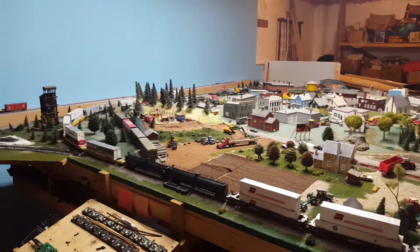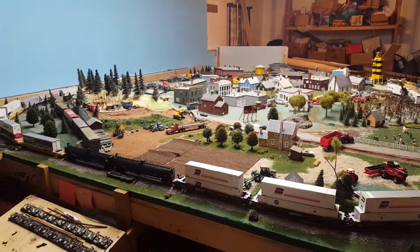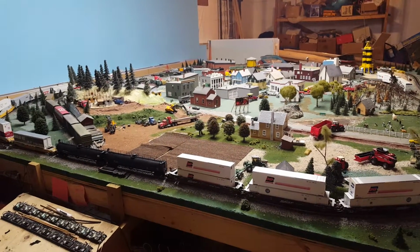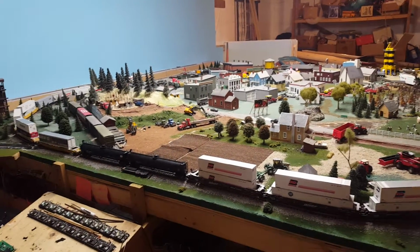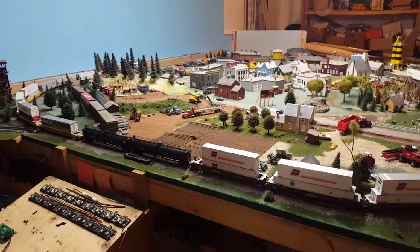There's a few things I've done on the layout in the past little bit. Not as much as I've wanted, of course. I've got other projects, tractor and truck and 4-H. I got a few things done.